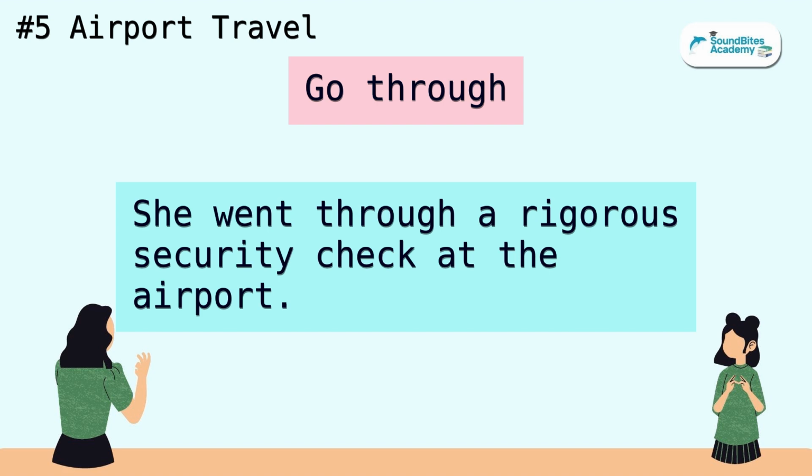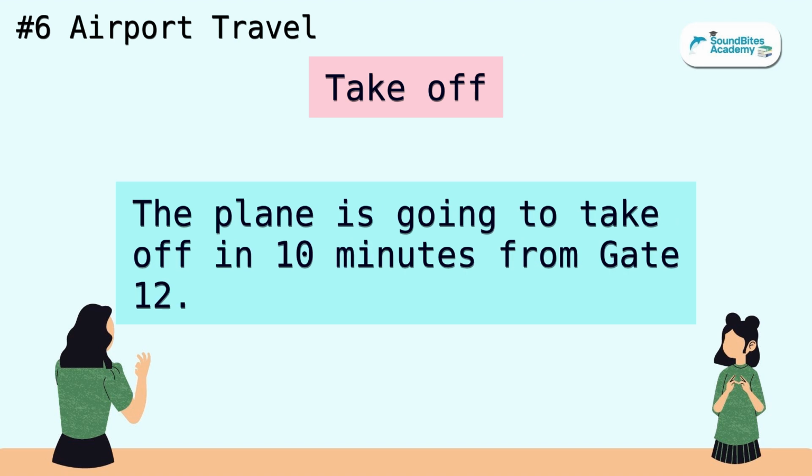She went through a rigorous security check at the airport. Take off. The plane is going to take off in 10 minutes from gate 12.